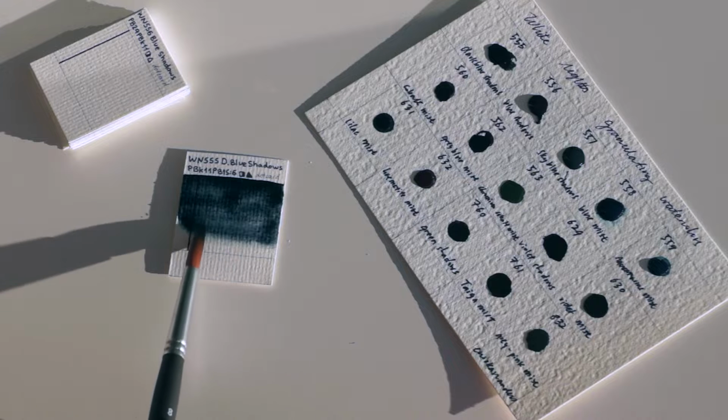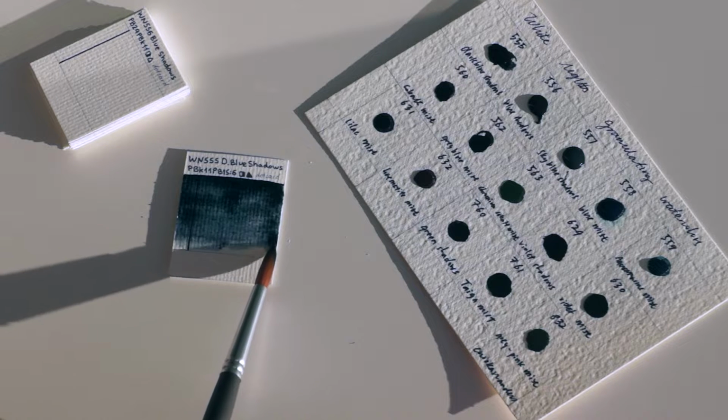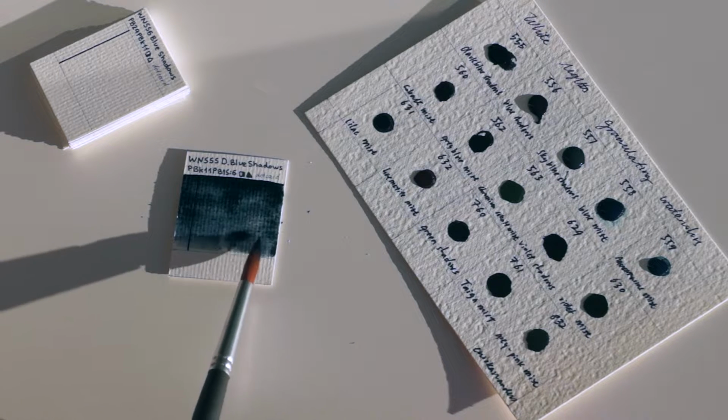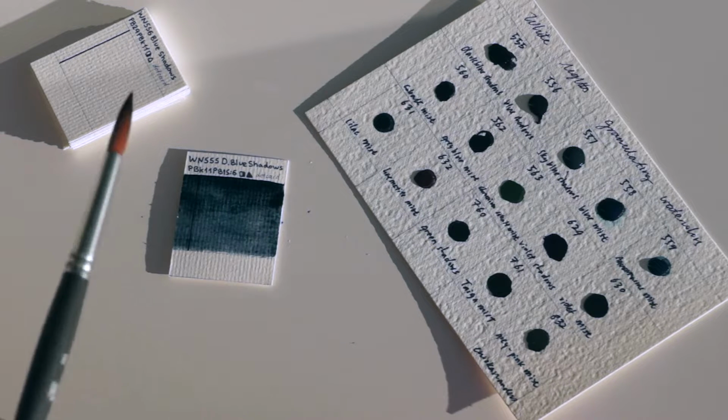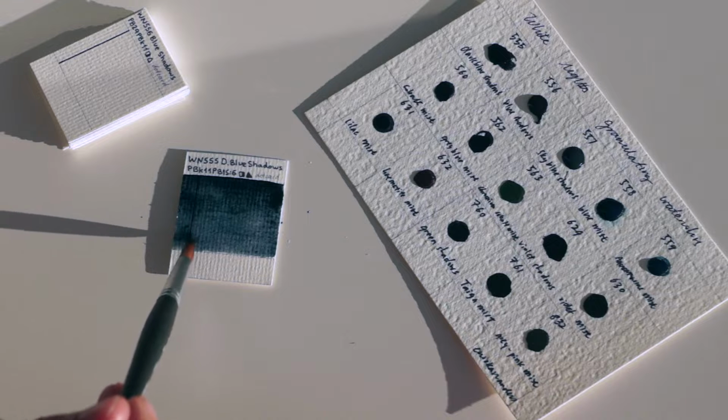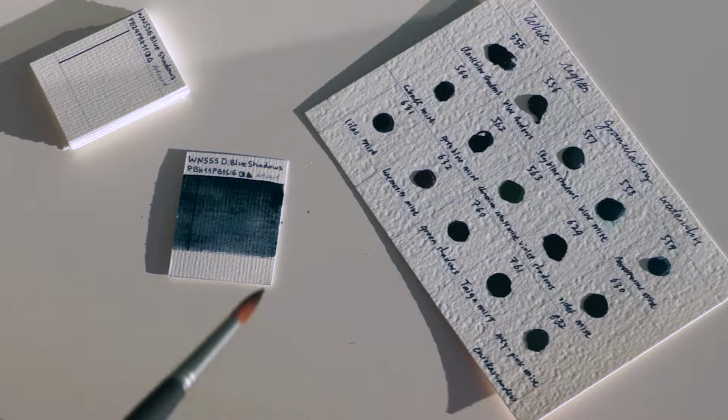The first color is Dark Blue Shadows. It's a mix of PBK 11 and PB 15:6. It should remind us of lunar blue, or these were the intentions, I guess. I'm adding lots of water to see the granulation.